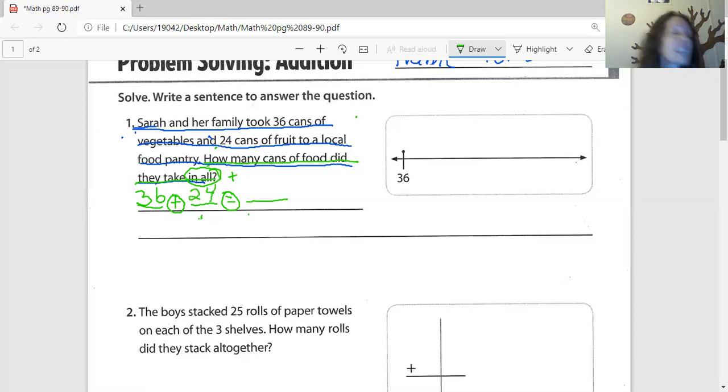Okay. Is this a horizontal problem or a vertical problem? The one that I just wrote. Did I write it horizontal or vertical? Take a guess. Horizontal or vertical? Somebody take a guess.